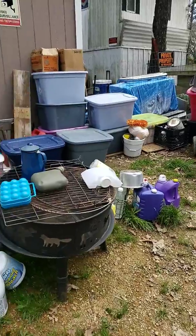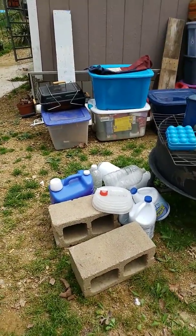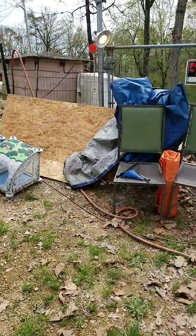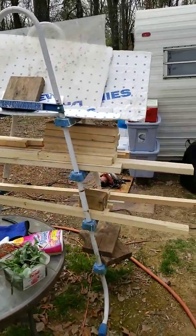But anyway, look what a mess. I got to go through all this mess today. What a mess. To me, it's unsightly. I don't like mess. I'm OCD. I like everything organized and situated and neat looking and things.